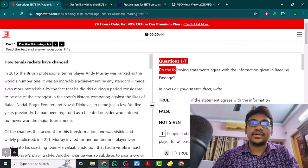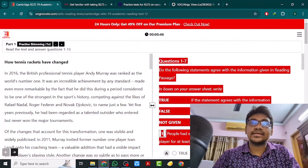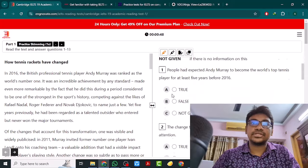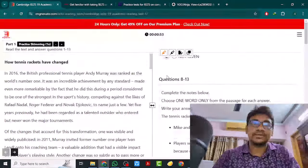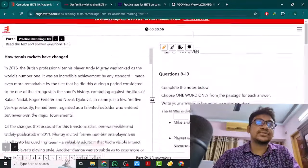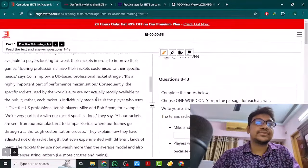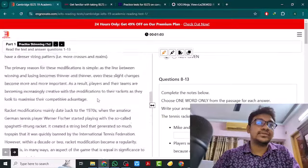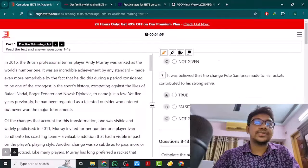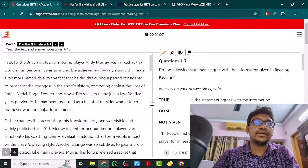And here on the right hand corner, these are the questions. See, from question 1 to question number 13. It's in the first part, passage 1. You can just scroll through individually. If you want to scroll through the passage, you can just move your mouse wheel down or scroll up, and you can also individually scroll up or down the questions.